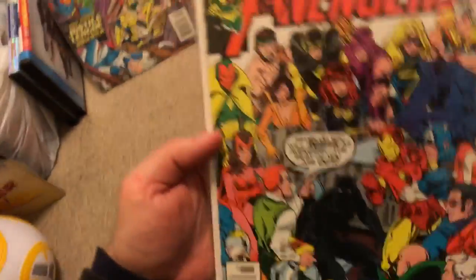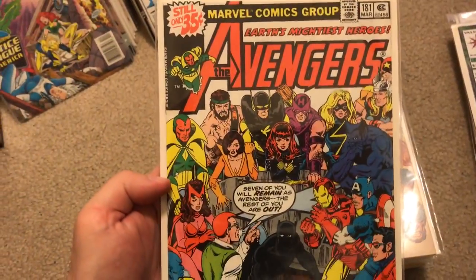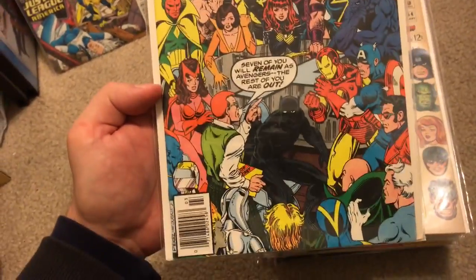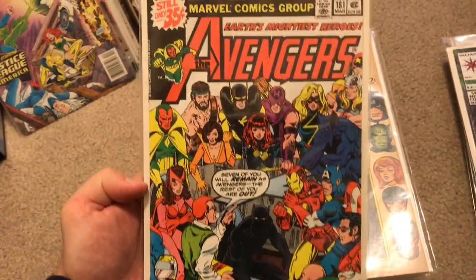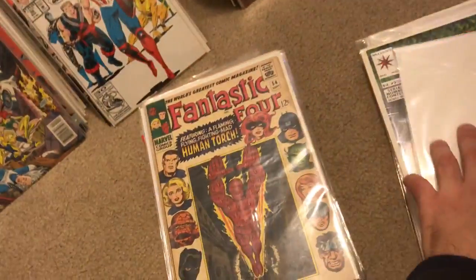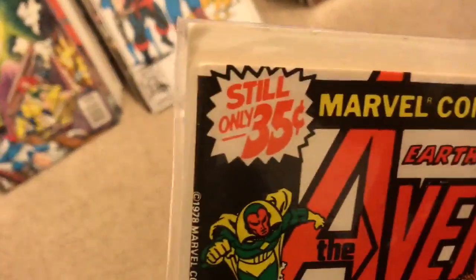First appearance of Scott Lang, the new Ant-Man, and a beautiful George Perez cover for Avengers #181. Look at that cover. Just amazing. And then I have, let me show you the cover, or the corners and stuff on this one, so you can get an idea.